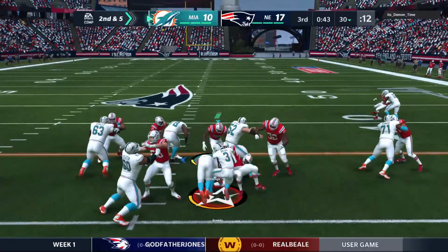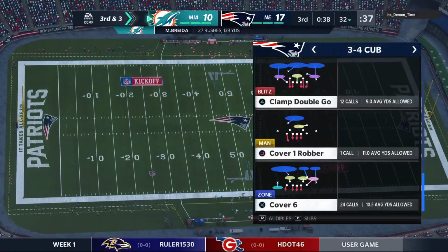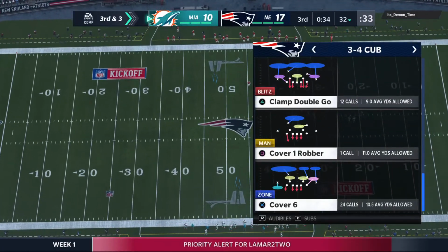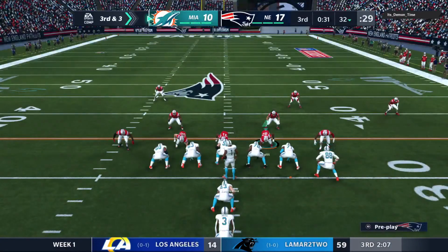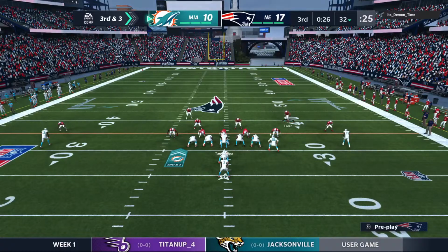They stay on the ground. Again, it's Breida. And he'll slip his way up across the 30 to the 32. Tackled at the 32. Now that's a mountain of a man that just made that stop, isn't it? But he's more than that. This guy's nimble and quick. More than a space eater, he just made a great play there.